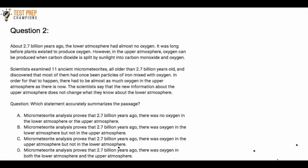A. Micrometeorite analysis proves that 2.7 billion years ago there was no oxygen in the lower atmosphere or the upper atmosphere. B. Micrometeorite analysis proves that 2.7 billion years ago there was oxygen in the lower atmosphere but not in the upper atmosphere. C. Micrometeorite analysis proves that 2.7 billion years ago there was oxygen in the upper atmosphere but not in the lower atmosphere. Or D. Micrometeorite analysis proves that 2.7 billion years ago there was oxygen in both the lower atmosphere and the upper atmosphere.